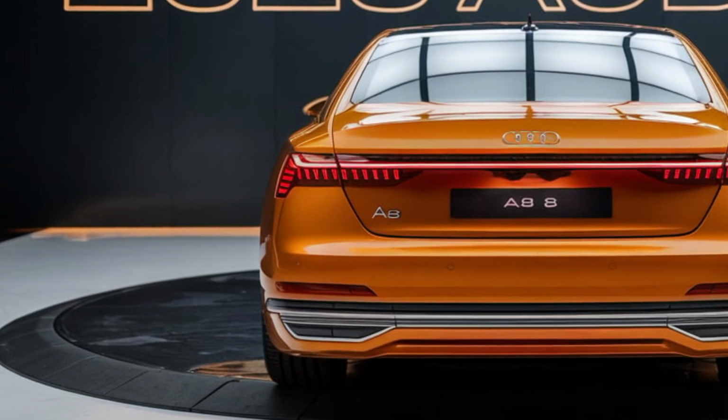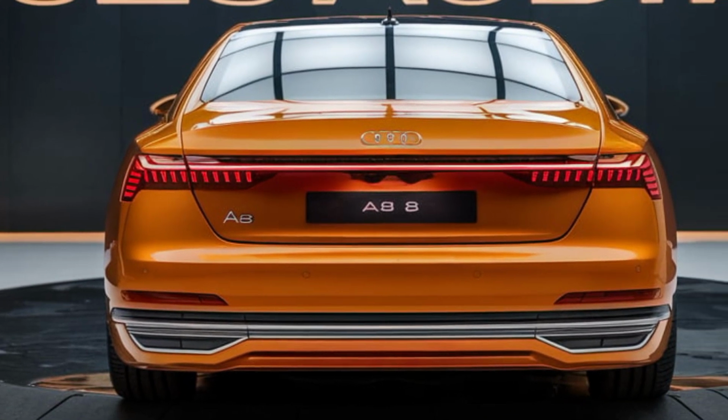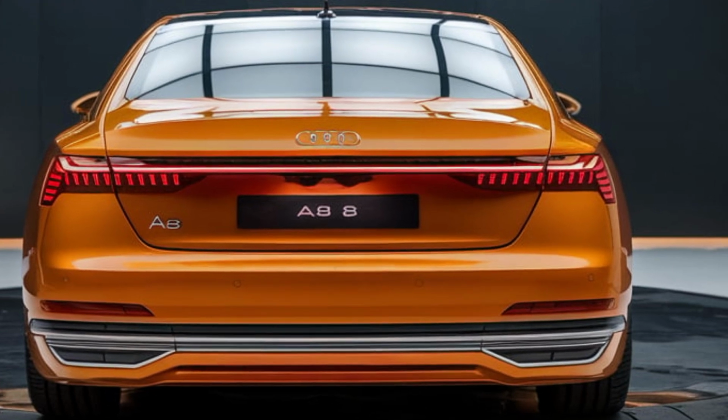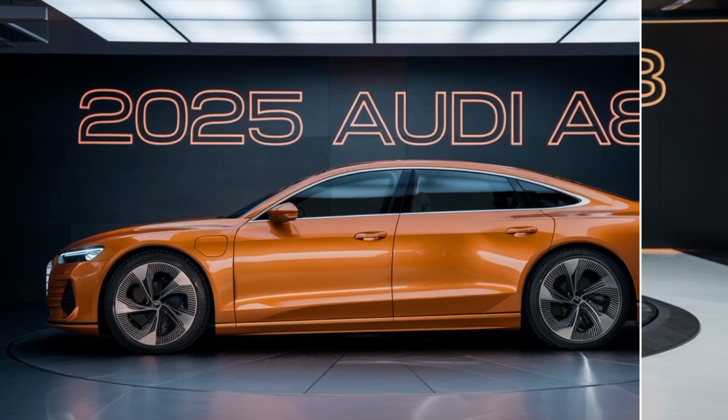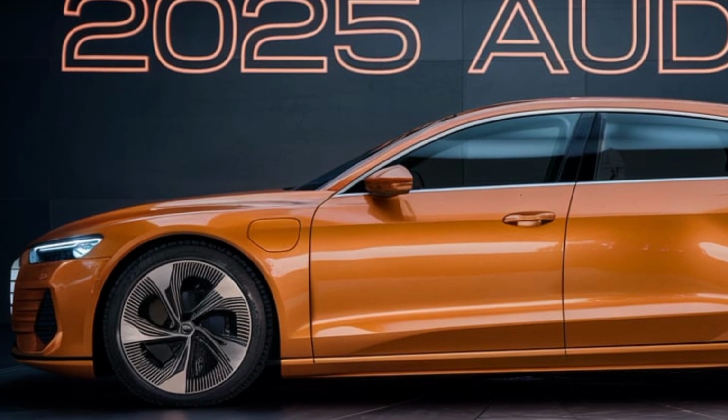The new HD Matrix LED headlights not only enhance visibility but also incorporate dynamic turn signals. This advanced lighting technology adds a futuristic touch while ensuring safety and sophistication.